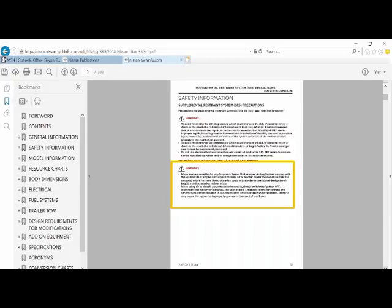Because this is also outlined in the service manual. If you ever go to work on a vehicle and you're going to be hammering, dialing on it, cutting on it, using a panel cutter, whatever the case may be, and there's an airbag sensor near there, you need to remove that because vibration could damage that.